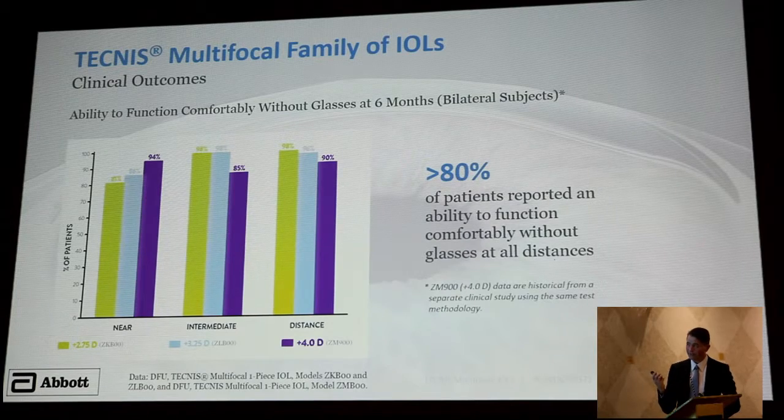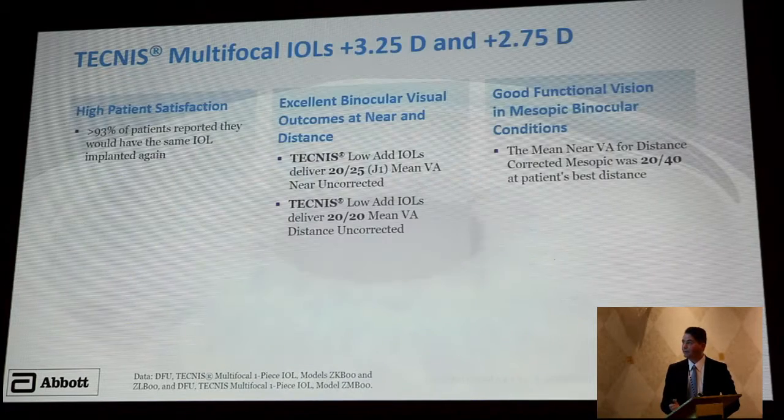Acceptability of those lenses, really good. 80% of patients quite happy. I have lots of patients who have these lenses. They're happy. But if you really start to probe, and the question you really don't like asking is how's your night vision, because that could be a 10-minute conversation. So they're good, but there's something better.